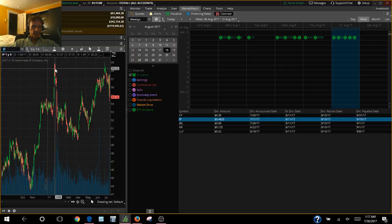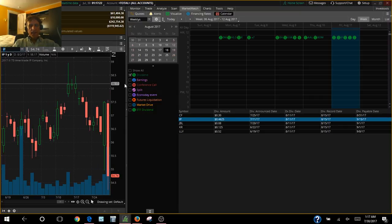It makes a one-week peak at 58, then a slow little downturn until it hits 49. From there, it goes right back up to a new trading range of 56. That's where it is now. Now, it had a big down day on Friday. Look at the up day on Thursday.